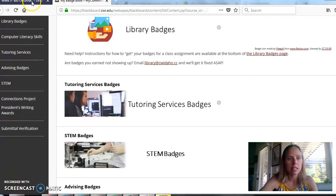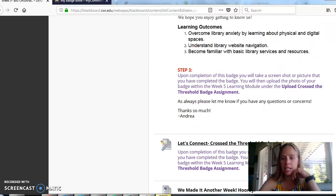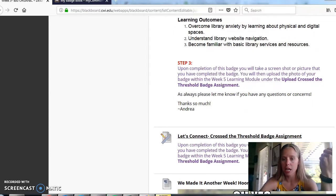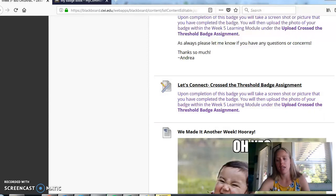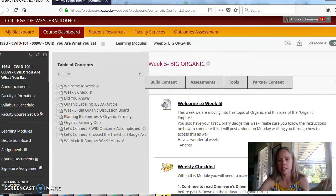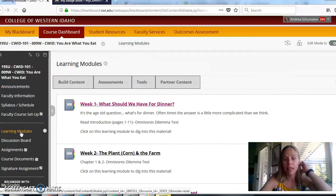Essentially, after you've earned that badge, as you'll see here in step 3, it says upon completion, you need to take a screenshot or a picture and then upload that to your Let's Connect Cross the Threshold badge assignment. It is important that you understand, like I said, we introduced this in week 5. Throughout the course, you will complete all 4 badges. So it is important that you understand where to access those library badges, and how to take the screenshot and upload them, because that ends up being worth 80 points of your Let's Connect assignments throughout the next several weeks. So you do definitely want to make sure that you know how to access that material.